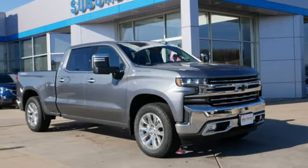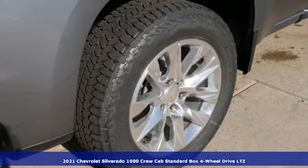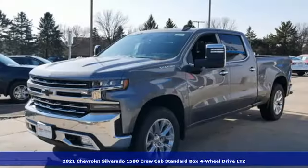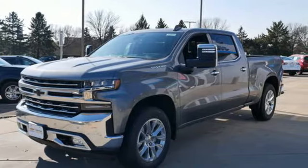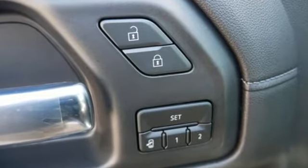It's a new 2021 Chevrolet Silverado 1500. Projecting strength and durability and built to back it up, this Silverado 1500 is definitely one book you can judge by its cover. It's equipped for all your driving needs and wants.